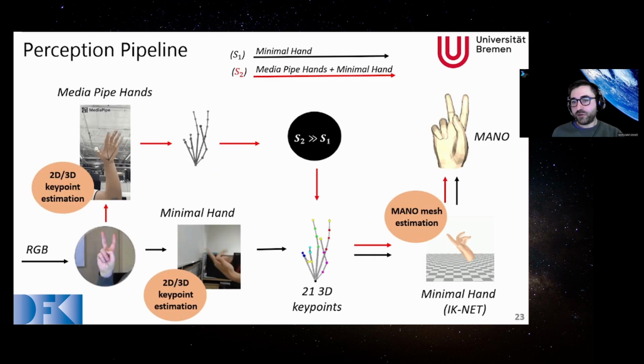I combined and integrated two different perception systems. The first pipeline, S1, is based on Minimal Hand's keypoint and MANO mesh modules. The second pipeline, S2, combines the keypoint estimator of MediaPipe Hands with the MANO mesh estimator of Minimal Hand. So both pipelines have an RGB image as input and estimate a MANO hand state representation.